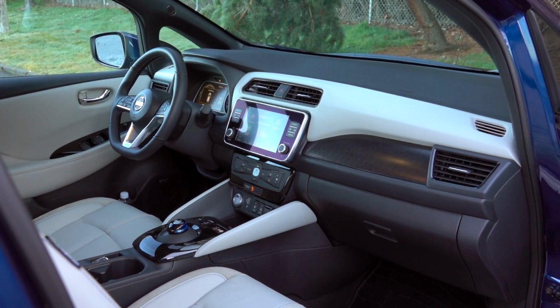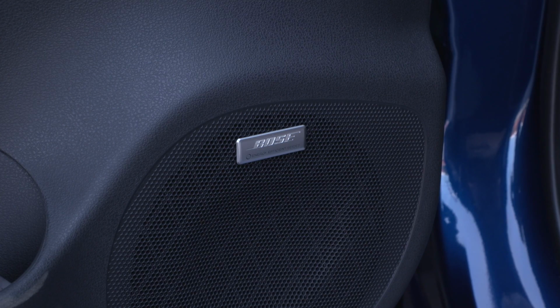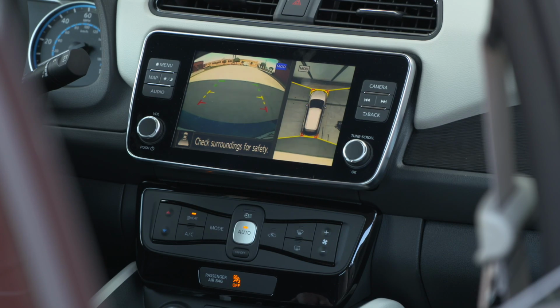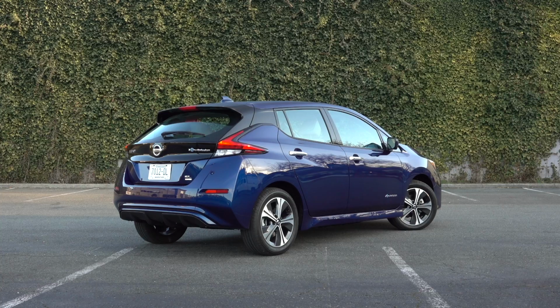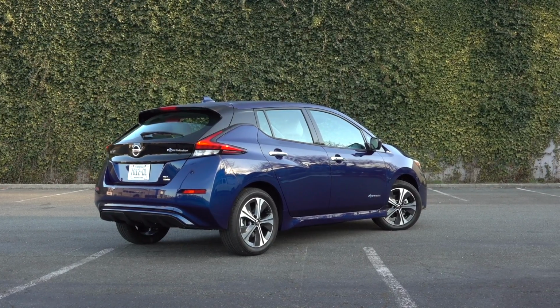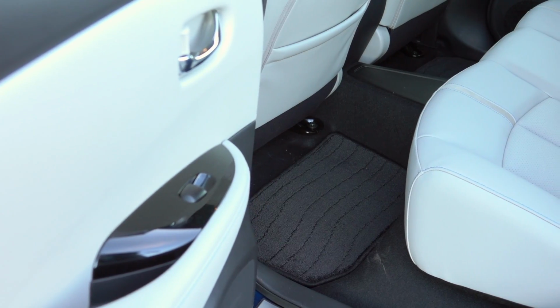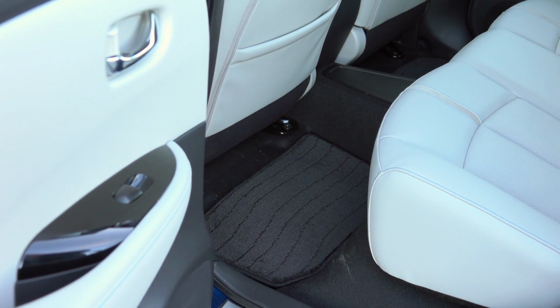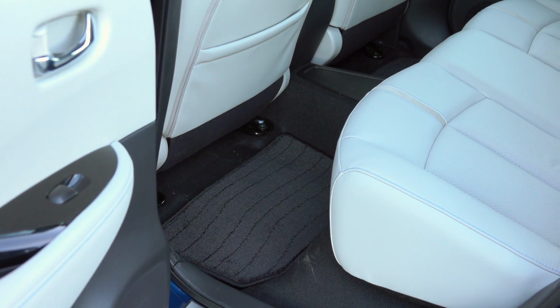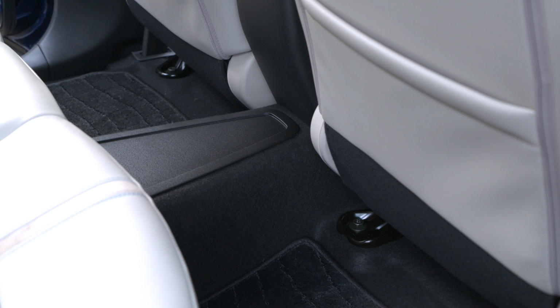This top trim SL stickers for $43,400. It adds leather interior, Bose sound, the kind of camera system that keeps your fenders dent-free, and Nissan's excellent semi-autonomous ProPilot Assist system. What gets people's attention is extra battery capacity. The lithium-ion pack mounted under your Nikes is 62 kilowatt-hours versus 40 for the standard Leaf. Physically, it isn't tremendously larger.